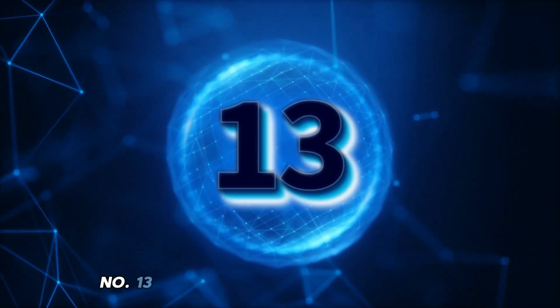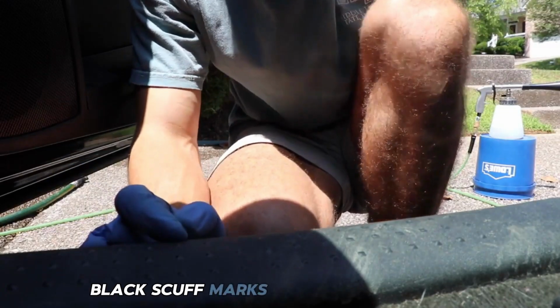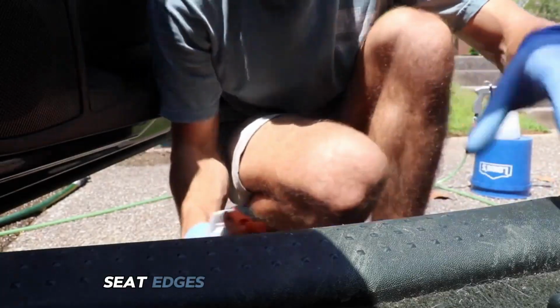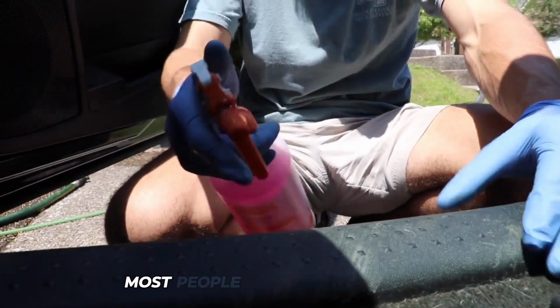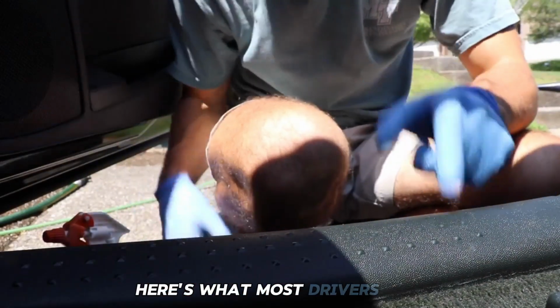Number 13. Scuff marks don't need special cleaners. Black scuff marks show up everywhere. Door panels, center consoles, seat edges. They make your car look trash no matter how clean it is. Most people scrub with regular cleaners and get nowhere. Here's what most drivers miss.